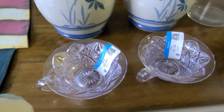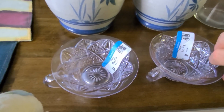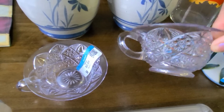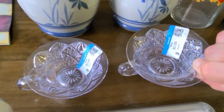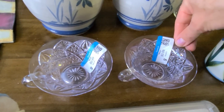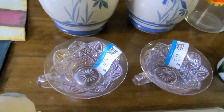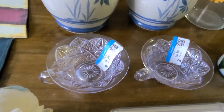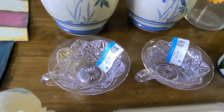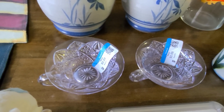Now I believe this pair are punch cups for a punch cup set, and as you can see they have a lavender tint to them. I'm not sure if they came this way with the lavender tint or whether they have turned in the sunlight. I paid 69 cents a piece for these, and I am going to ask $12 a piece.